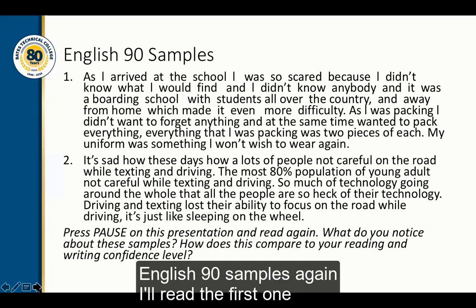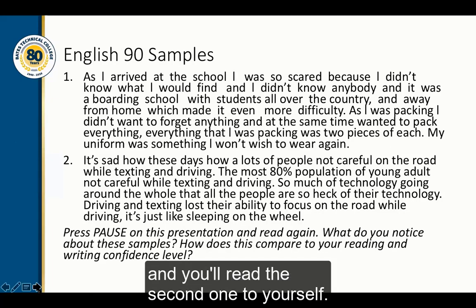English 90 samples. Again, I'll read the first one and you'll read the second one to yourself.